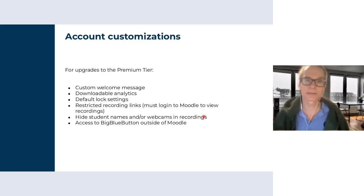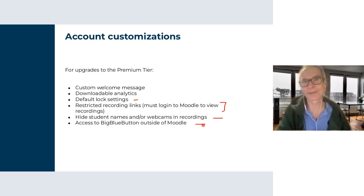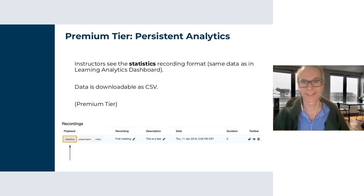It talks about account customizations. If you upgrade to the premium tier, we can customize the welcome message, the analytics, the default lock settings. We can restrict recordings, hide student names in recordings, and you can access BigBlueButton outside of Moodle with something we call personal rooms. If you are familiar with the products in BigBlueButton open source, it's Greenlight, but it's commercially supported by Blindside Networks. And as I said, you can actually download the analytics afterwards, which I showed a few moments ago.